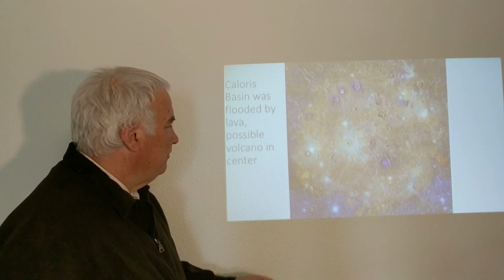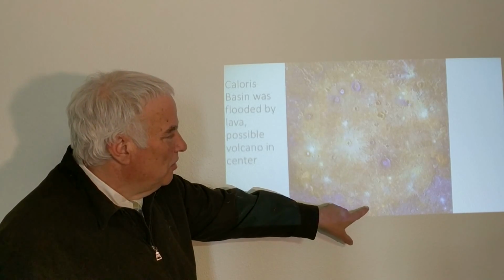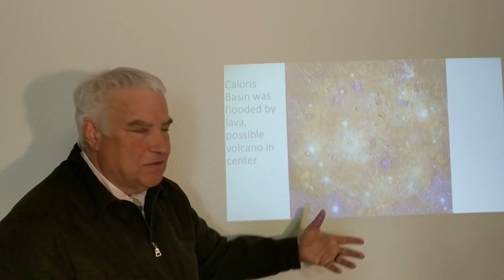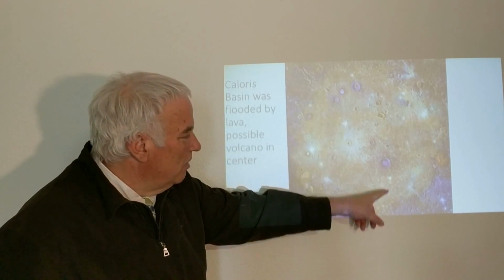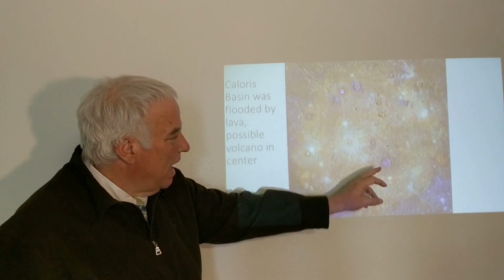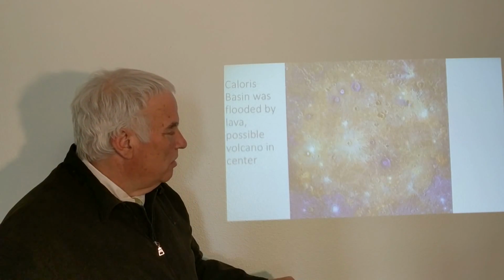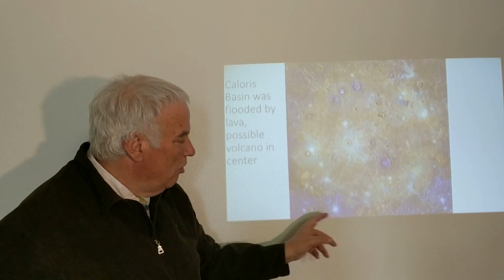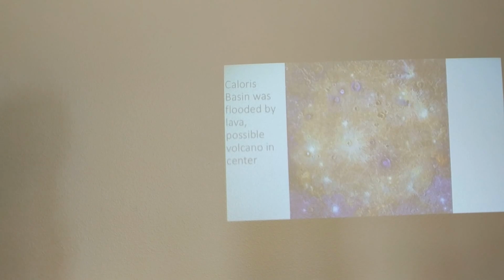The lava flowed out, and this false color image shows the orange color. This is an enhancement to show where the lava has flowed, and the blue here actually indicates dark regions where impacts have busted through a layer of lava and exposed the dark layer below, which shows up as blue in this image. The lava shows up as orange, and there is lots of interesting detail in this image with Caloris Basin.